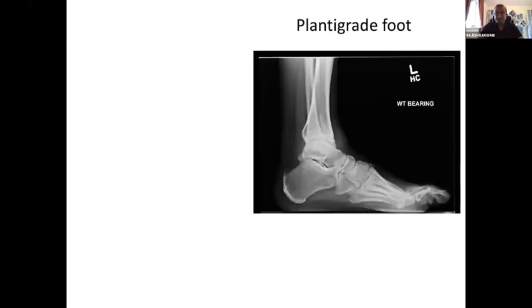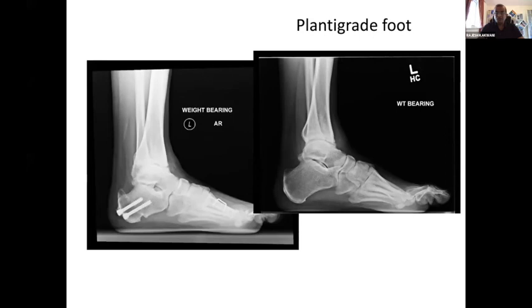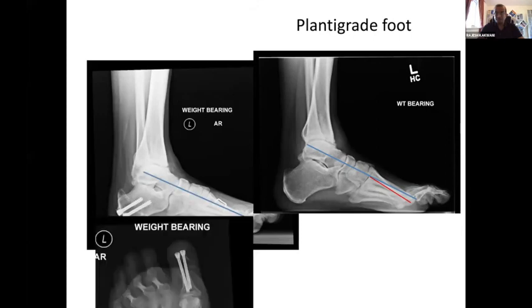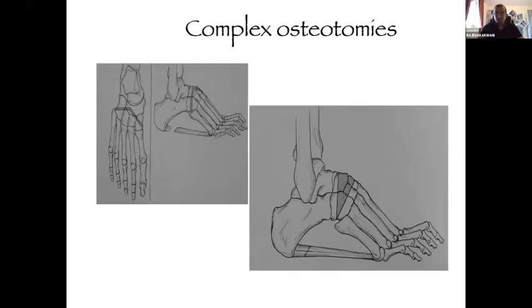Now, in order to get the plantigrade foot, you would correct the deformity where the apex of the deformity is. In this case, we would correct it with dorsiflexion osteotomy of the first ray to get that Meary's line corrected and restored back to neutral. You would then also need additional procedures to correct the toes.